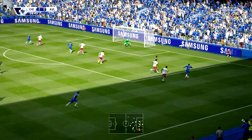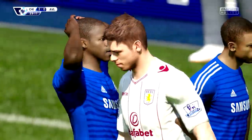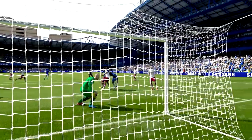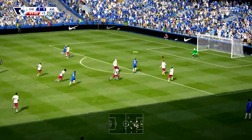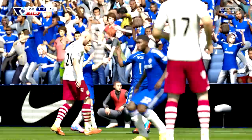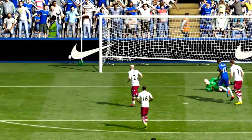Oh, Salah's found well there by Boga. Salah looking for the back post to Ramirez. Another opportunity for Chelsea. Here's Boga picking it up. Everything's falling Chelsea's way, and here it is again to Loic Remy for 3-0. No problem. Like I said, everything seems to be bouncing Chelsea's way, and that's just a clinical finish by Loic Remy.